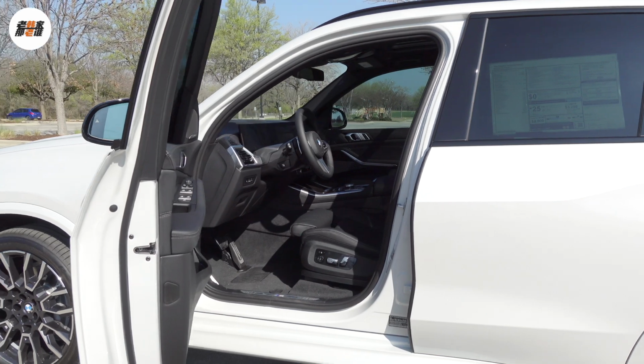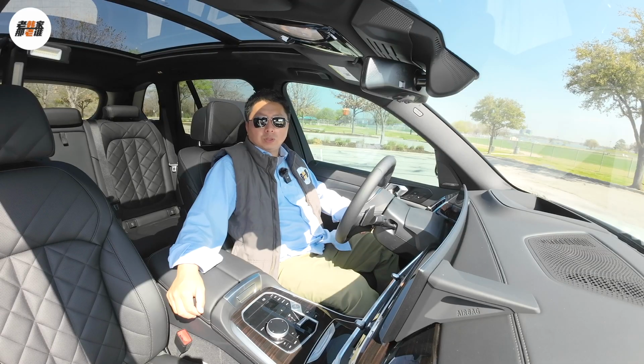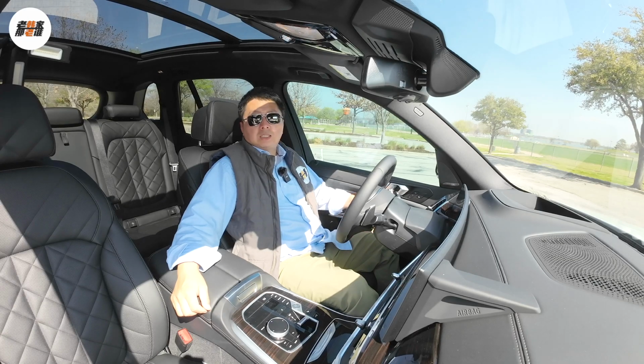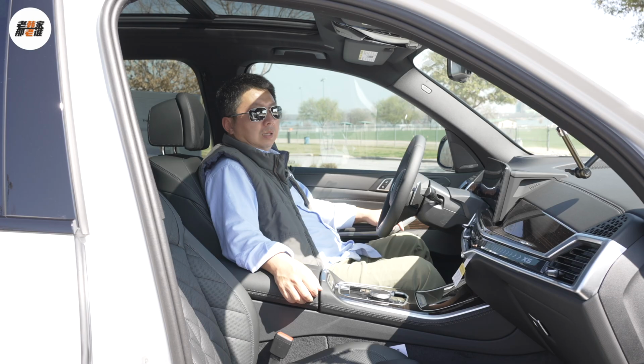The two front seats of this car have many adjustment items, including the four-way adjustment of the lumbar support, the clamping of the two wings of the seat back, and the extension of the seat cushion, which can all be power adjusted. The driver's seat also has two memory functions, but the passenger seat does not. The driver's seat can also adjust the position of the passenger seat through the left button.